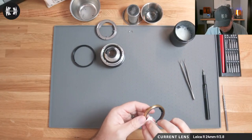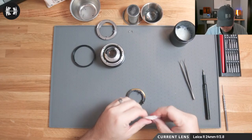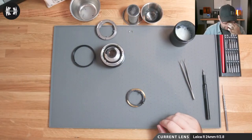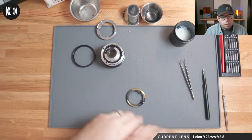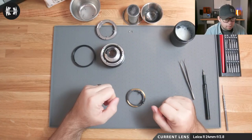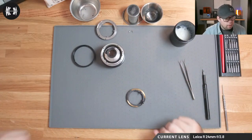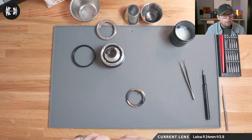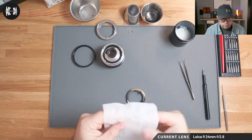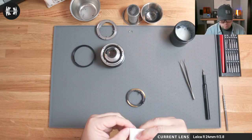But the reason that I think it's going to be around for a pretty long time, you know, it's not going to go away tomorrow, is the fact that we're in this boom of vintage lenses, and there's so many vintage PL mount lenses that everybody wants to use. It just doesn't make sense to convert them to something else. So as long as the vintage fad is going on and people want those old PL lenses, it's not going to go away. No way.